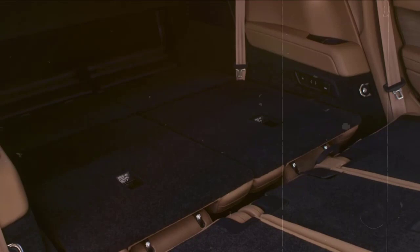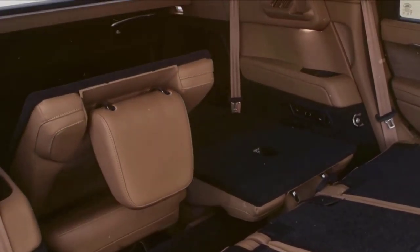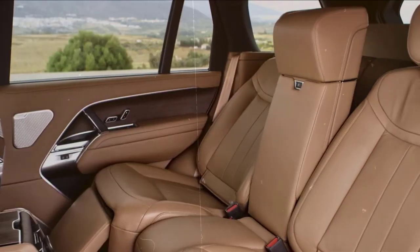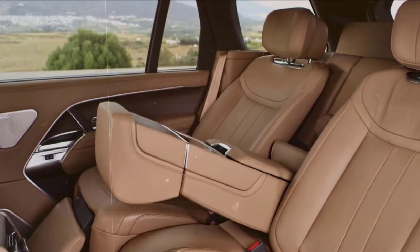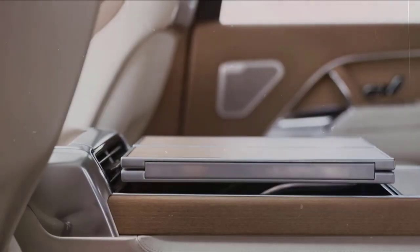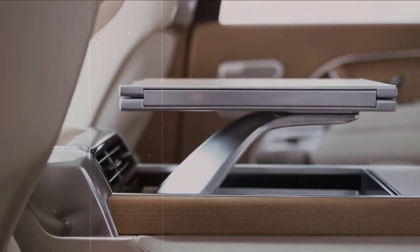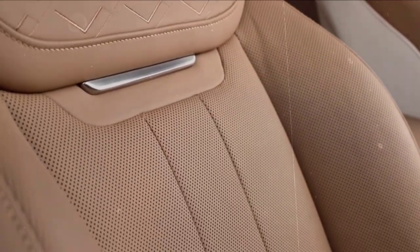Central to the appeal of the luxurious SV Autobiography is its executive class rear seats that offer a hot stone massage function, 40-degree recline capability, heated calf and footrests, 22-way adjustment, and legroom of 1.2 meters. Integrated rear entertainment screens and electrically deployable rear tables ensure that occupants can work or relax in pure comfort.